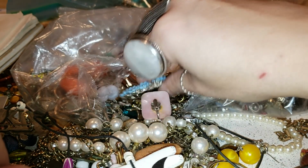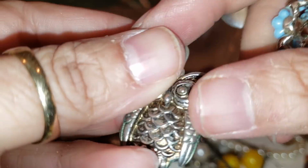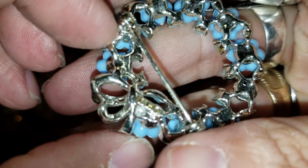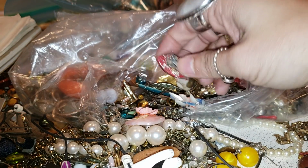I think. Oh, look how bushel. And then this one, I have a pair. A little owl. That's a little pendant. That looks like a wreath, but that is missing some stones. That's not good, not good.